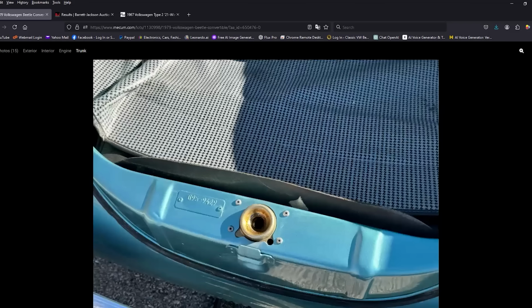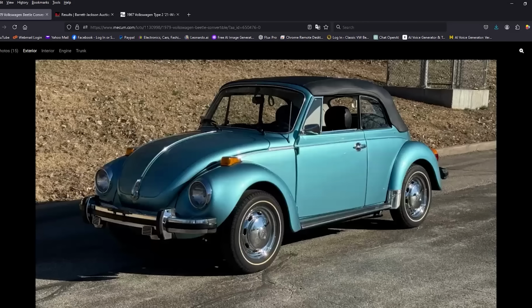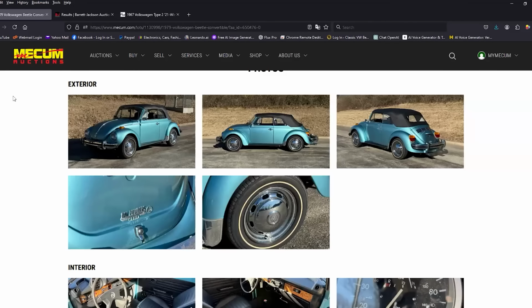But beautiful example here. I mean, you can't go wrong. If you're into something like this that you want to have sit in your garage and just kind of cherish it, that kind of thing. Really, really cool.